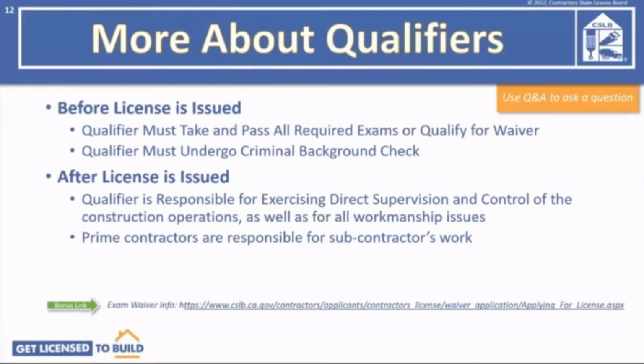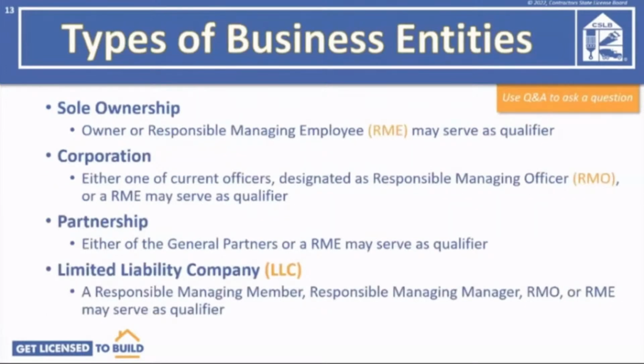After the license is issued, the qualifier must be in a position to exercise direct supervision and control of the company's operations. They are also responsible for all workmanship issues. It is also important to note here that if you're trying to get a B general building contractor's license and you hire subcontractors to work under you, you are responsible as the project's prime contractor for the work that they do.